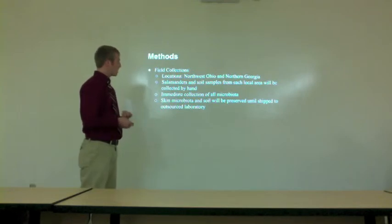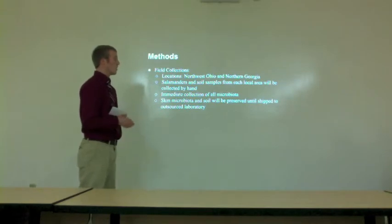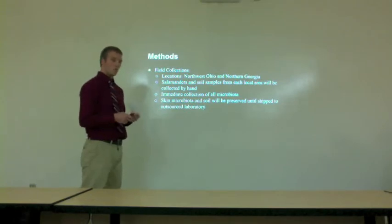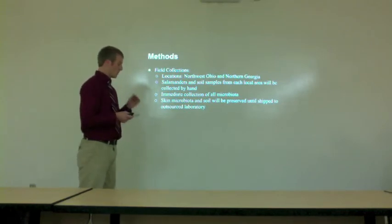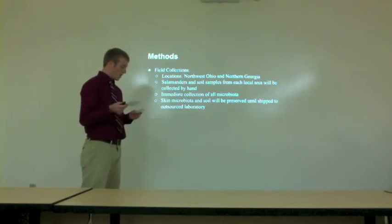For the field collections, the safety procedures and precautions to prevent contamination of each microbiota sample: gloves will be worn and switched every time for a new salamander. Then each salamander will be rinsed with deionized water for about 60 seconds before the skin swabs are taken.